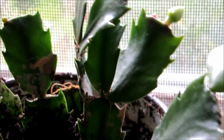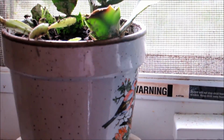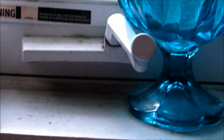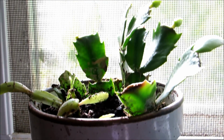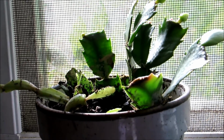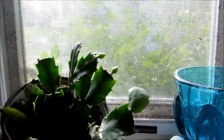It has buds on it. Look at the buds. There's a tiny one there. Actually, there's two forming on that one. So it loves the sun on this window here. Yeah, I just wanted to show you guys that, and it's coming along quite nicely. I just potted this about a week ago, so it likes the sun that it receives from this south-facing window.